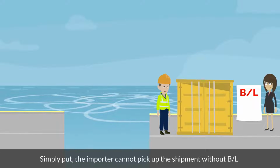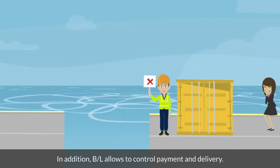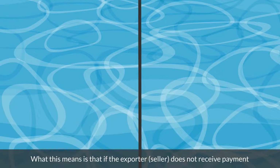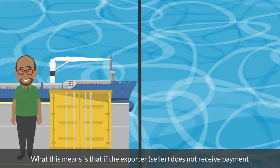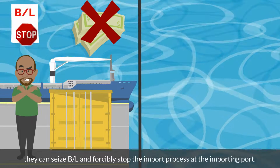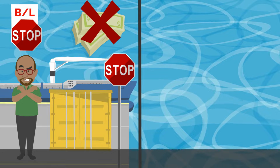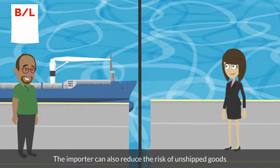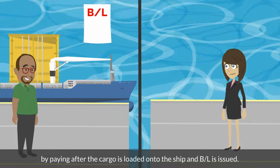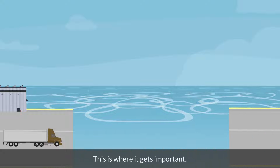Simply put, the importer cannot pick up the shipment without BL. In addition, BL allows control of payment and delivery. What this means is that, if the exporter, seller, does not receive payment for the goods from the buyer, they can seize BL and forcibly stop the import process at the importing port. The importer can also reduce the risk of unshipped goods by paying after the cargo is loaded onto the ship and BL is issued. This is where it gets important.